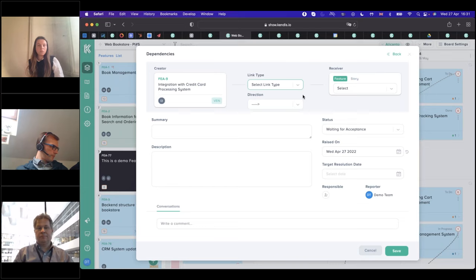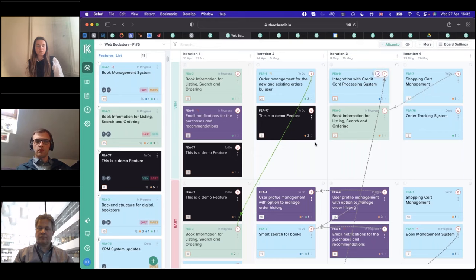In this dependency, though, what I just have to say is that you can write a description of what the dependency is, and have a responsible person for these dependencies. And later on in the tracking mode, if anything happens, you'll get email notifications. So if a dependency gets removed, or if it moves into another sprint, and so on, you'll get email notifications as well. So we really just try and help out on that tracking side of things.